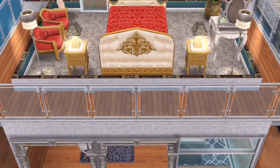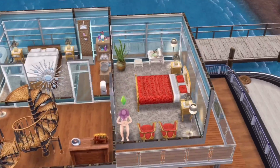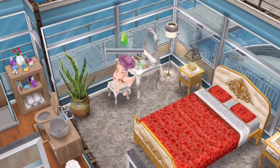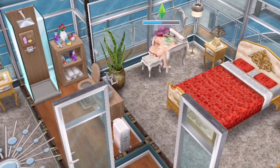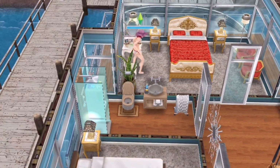And of course, being the master room, it's a lot larger than the small one across the way, which we'll get to in a minute. And I decided to place this beautiful dresser unit, vanity unit, by the window there for her to do her makeup. I think it's just a great view all around.